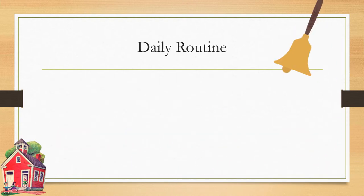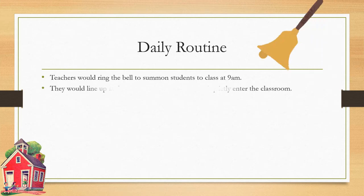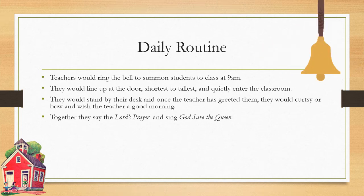The daily routine. Teachers would ring the bell to summon students to class at 9 a.m. They would line up at the door, shortest to tallest, and quietly enter the classroom. They would stand by their desk, and once the teacher has greeted them, they would curtsy or bow and wish the teacher a good morning. Together, they would say the Lord's Prayer and sing God Save the Queen.